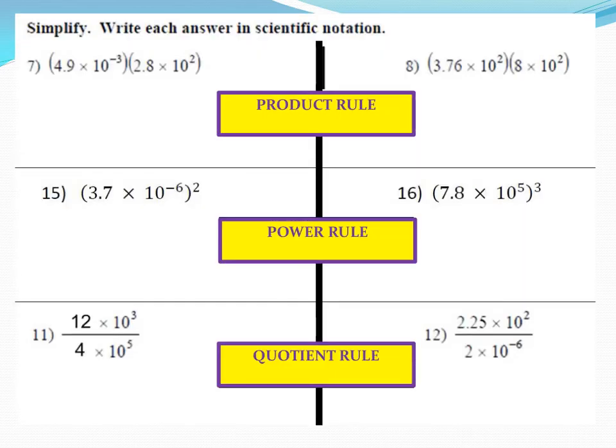All right, last step here is let's apply this to what we've been talking about this chapter. We've talked about really 3 rules: the product rule, power rule, and quotient rule of the exponents. Now that we've talked about scientific notation and dealing with powers of 10, when we do some work with scientific notation, we're going to have to apply really the rules we've talked about to this point. So here's an example. What if I multiply two numbers that are written in scientific notation? So 4.9 times 10 to the negative third and 2.8 times 10 to the second.